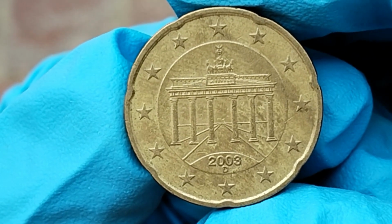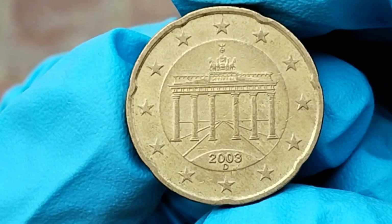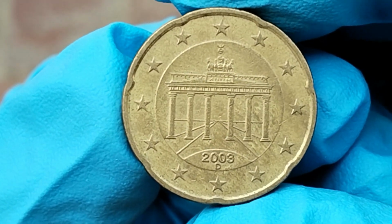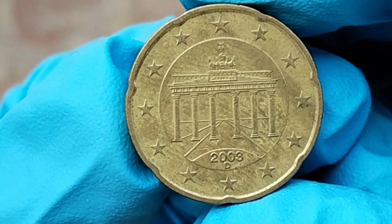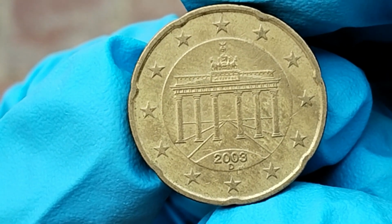First, check the date. 2003 is key. Next, evaluate the condition. If your coin looks almost as fresh as the day it was minted, you could be sitting on a small fortune. Finally, make sure to get your coin appraised by a professional. Coin graders will assess the coin's authenticity and condition, helping you get a clearer idea of its true value.